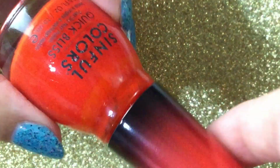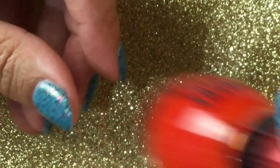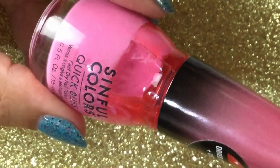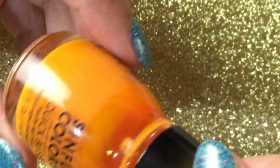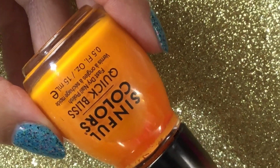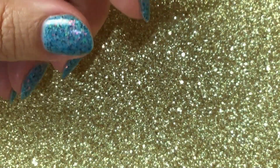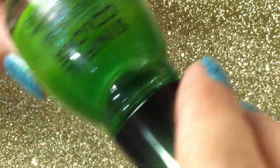This one is called Cherry Chaser, a really beautiful bright red. This one is called Climax, gorgeous pink. You guys know I love a Cheeto color. This one is called Hit the Spot. This one looks gorgeous. Lots of beautiful shimmer. This is called Flushed. And then there was a green with blue. This one is called Bite. I want to keep all those.